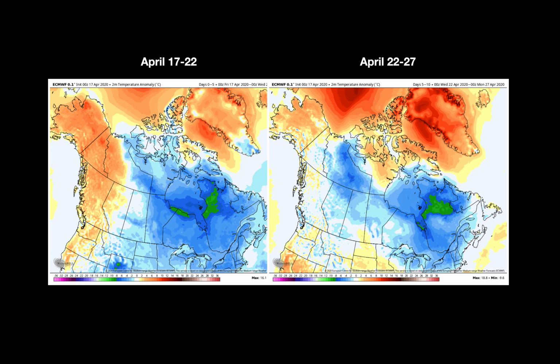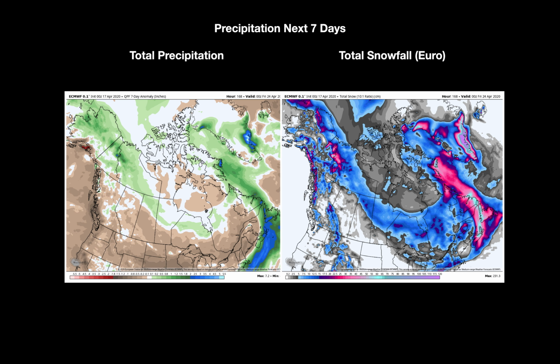Well, we are seeing temperatures moderate slowly across the Canadian Prairie. We are absolutely not headed towards any sort of big warm-up, but we are slowly going to creep out of the basement here, bringing in more seasonally appropriate temperatures, and we're going to keep a relatively dry pattern in place as we look at the next 7 days.